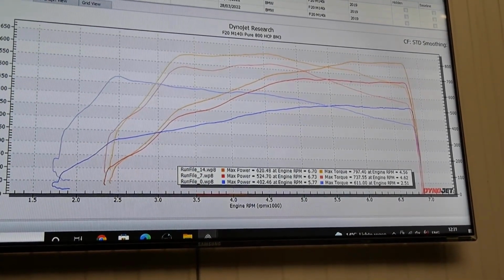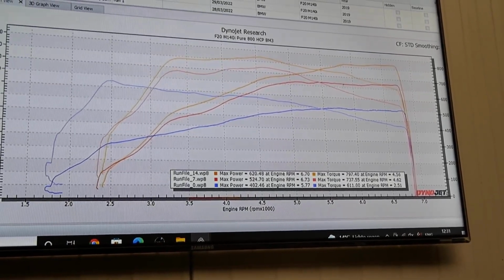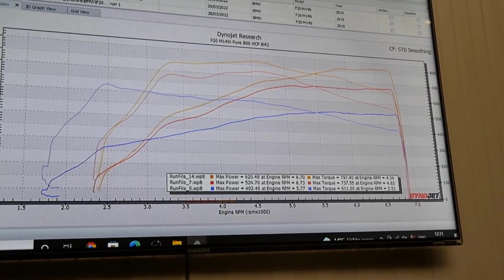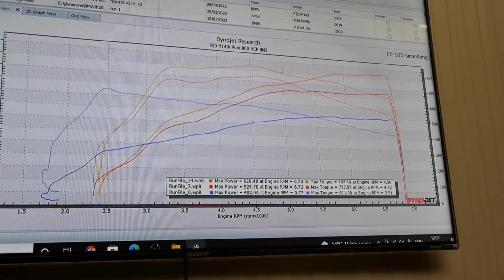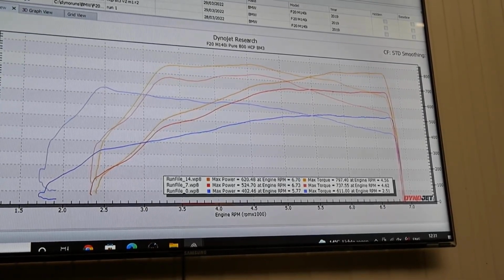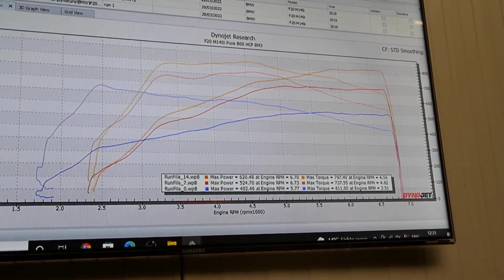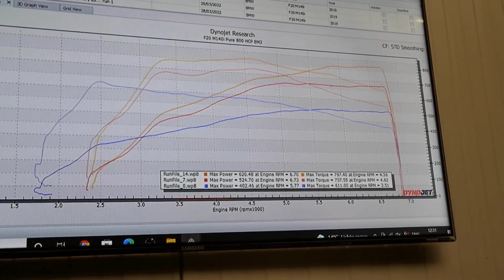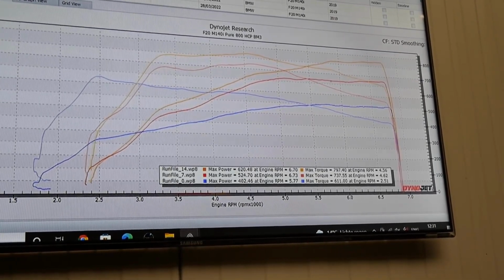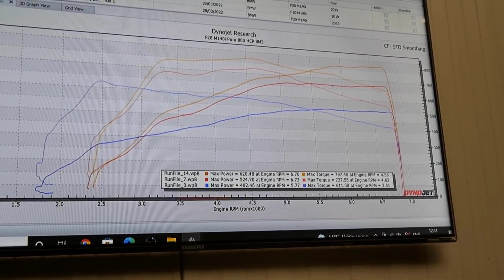As you can see, the blue map, that's how you brought the car yesterday morning when we did the baseline. But after the installation of the Pure 800, doing some custom tuning with Halim from HC Performance, using the Bootmod3 platform, we have the red curve, which is pushing around 737 wheel Newton meters of torque and 524 wheel horsepower.